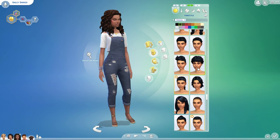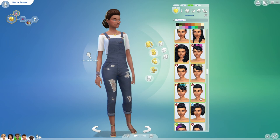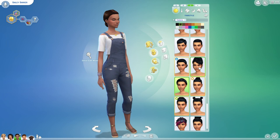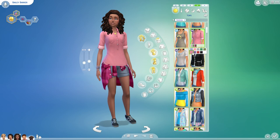And I love this overall look for her. I am the type of person who would never wear overalls, but I think for Bailey, they look really cute. And don't worry, we're not giving her that hair. We just give her a low bun. That's just from base game. I thought the low bun was really simple, but still nice and neat.